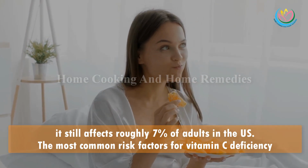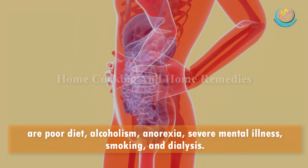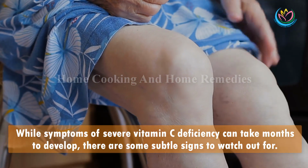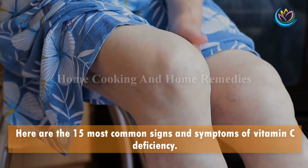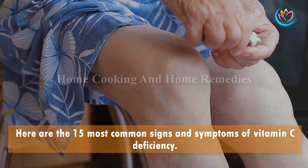The most common risk factors for vitamin C deficiency are poor diet, alcoholism, anorexia, severe mental illness, smoking, and dialysis. While symptoms of severe vitamin C deficiency can take months to develop, there are some subtle signs to watch out for. Here are the 15 most common signs and symptoms of vitamin C deficiency.